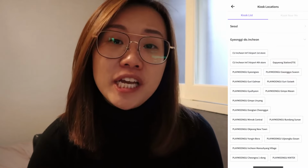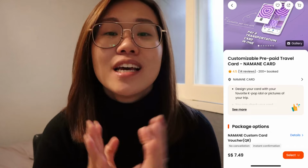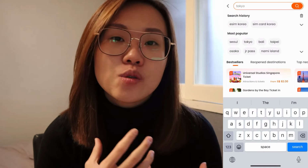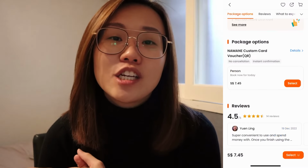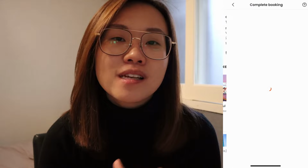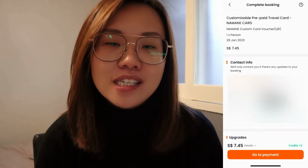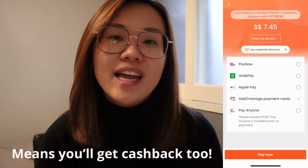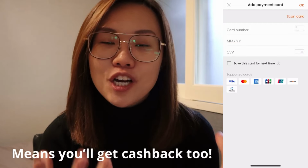Now you can even purchase the Namane debit card before arriving in South Korea through Klook for $7.49. Klook is a platform where you can buy tickets to attractions and also transportation. The good thing about that is that you can use your local debit or credit card to pay and you do not have to be subjected to the different exchange rate. Because it's denominated in SGD, you can just pay with your credit card and use that to help meet the minimum requirement of the credit card statement that you're trying to hit right now.